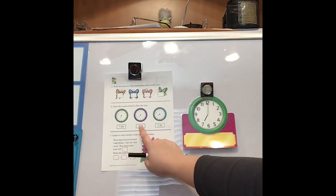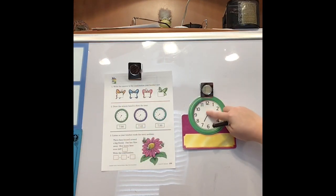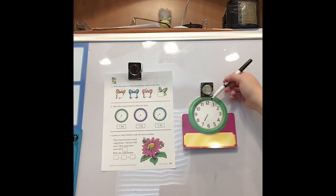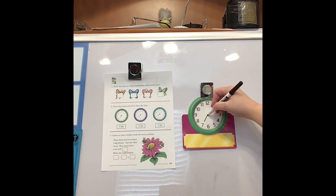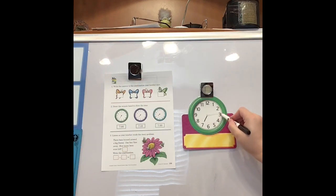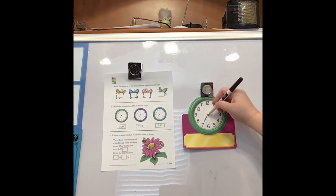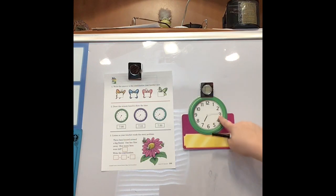Now, this next one says 7:15. So remember that for the 15, you count by 5s. 5, 10, 15. So you're going to go from your dot all the way to the 15. I hope you can see that. It looks like my marker's starting to go out on me. So you're going to go all the way to the 15, to the 3.